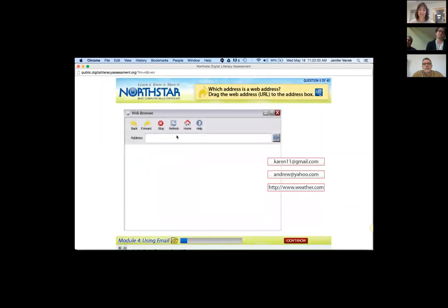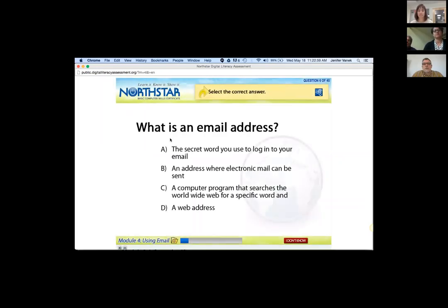There are three more addresses on the right-hand side of your screen. Which address is a web address? Drag the web address or URL to the... Okay, email address. Okay, so I think... Select the correct answer.